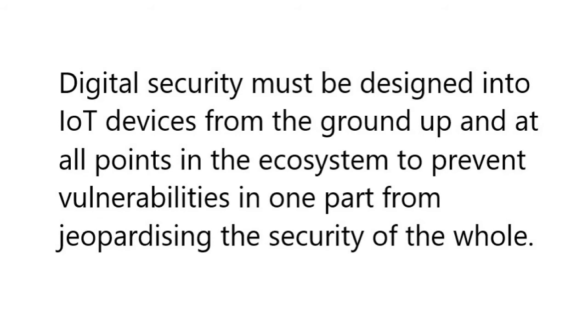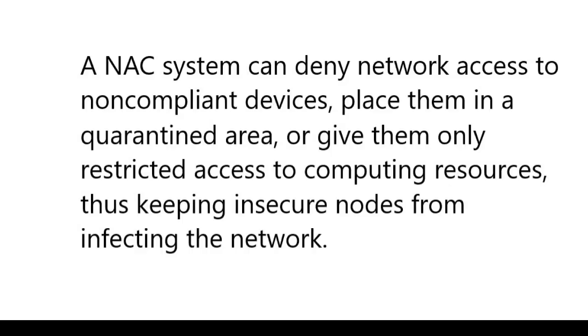The next one, network access control. As you can see, there are a lot of things that can be done, but you have to have teams and systems in place to actually do this stuff. So the network access controls, the NAC, help identify and inventory IoT devices connected to the network. This provides a baseline for tracking and monitoring devices.